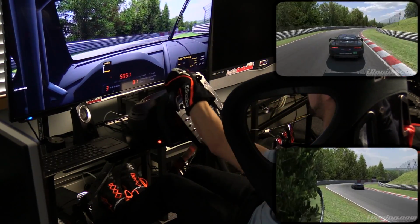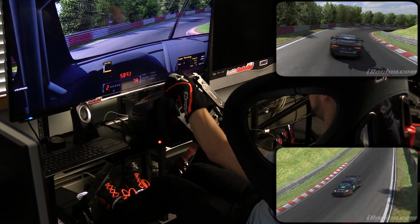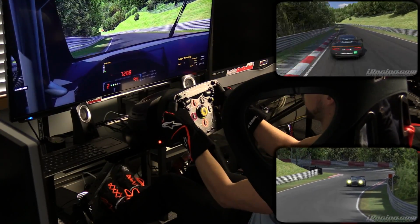This is my first real mistake of the lap. Got in there a little too hot. Yeah, you went a little deep there. Pushed it a little wide. Kind of missed the apex there too.